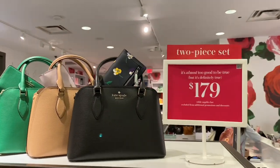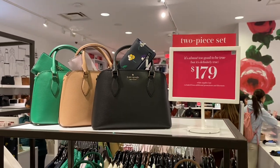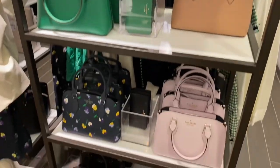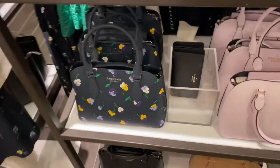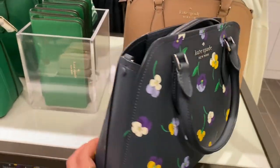And then here, we got some Darcy small satchels. Buy two for $179. Get the long wallet there with the bag for $179 plus tax, Canadian. Not a bad deal.